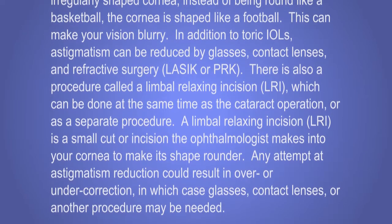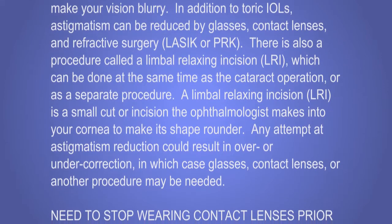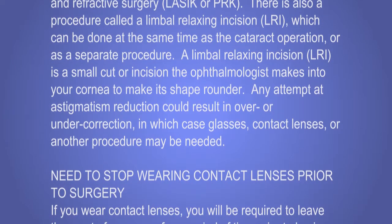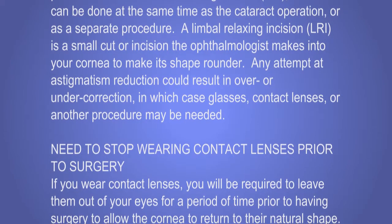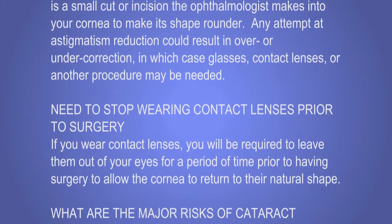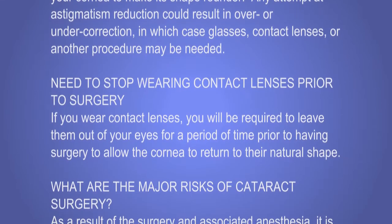There is also a procedure called a limbal relaxing incision, LRI, which can be done at the same time as the cataract operation, or as a separate procedure. A limbal relaxing incision, LRI, is a small cut or incision the ophthalmologist makes into your cornea to make its shape rounder. Any attempt at astigmatism reduction could result in over or under correction, in which case glasses, contact lenses, or another procedure may be needed.